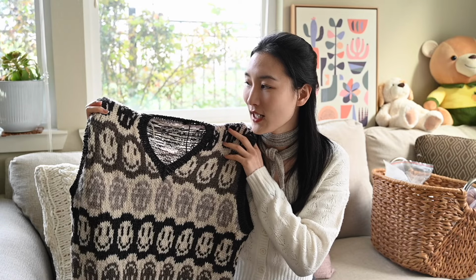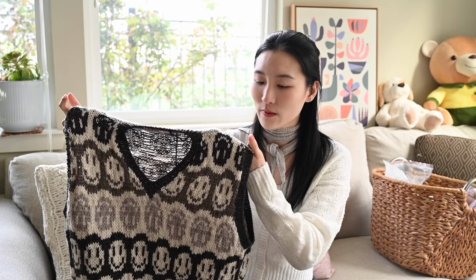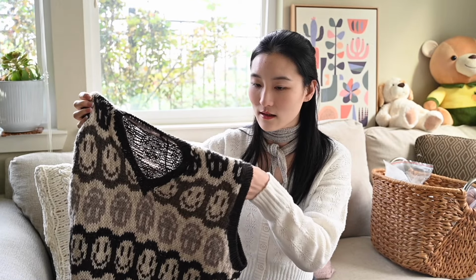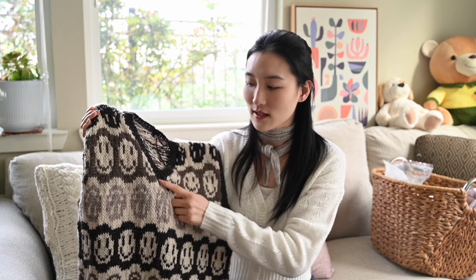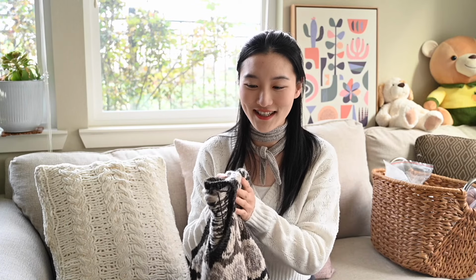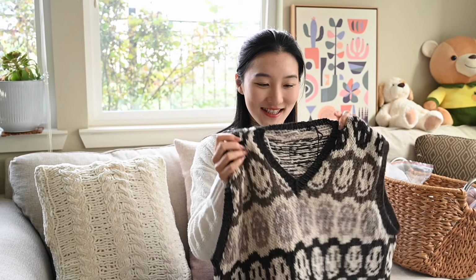This is a button-up pattern with all-over color work, and I sewed the shoulder part together at the end, then picked up the armhole and neck for the ribbing. The only modification I did was to change the neck to a V-neck. It was a crew neck before, but I don't like the look of a crew neck slipover. I think a V-neck slipover is just easier to layer.